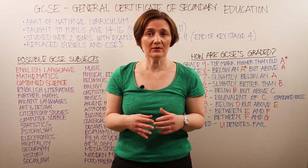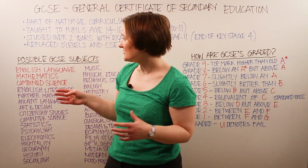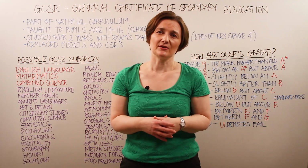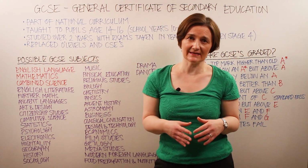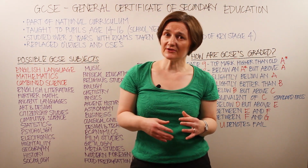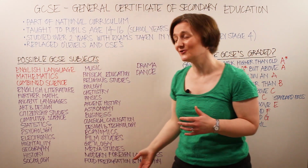Not all subjects are compulsory for GCSEs. There are 3 core subjects: English language, maths and science. Most further education courses will expect you to have GCSEs at a specific level in these subjects. All other subjects taken at GCSEs are optional, and as you can see here from our list, the choice is vast.